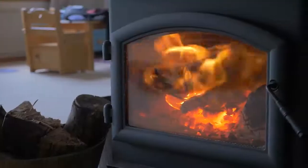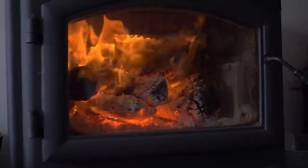Getting it here was a challenge. It's a big, heavy unit, but that's because of the quality of it. It's fantastic, and it's now in place. It's been there for 2 years, and it does a fantastic job.